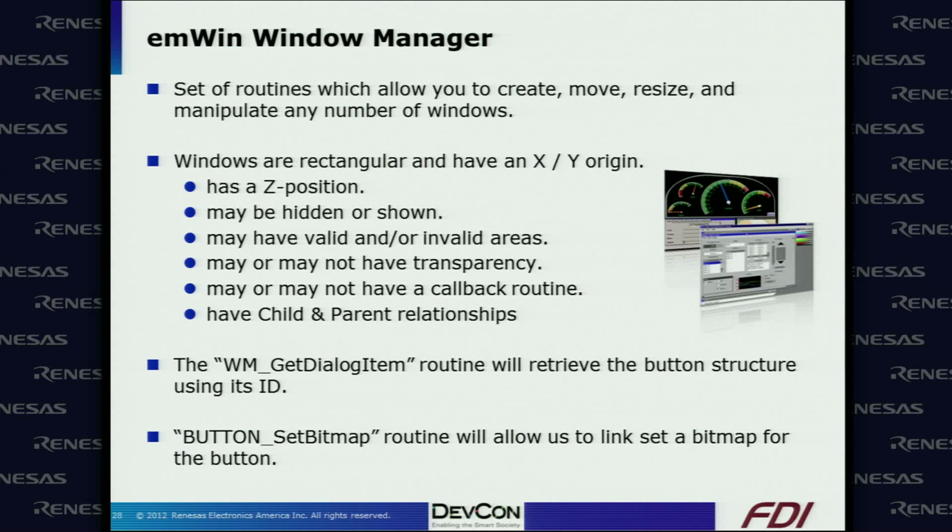I'd like to briefly touch on the emWin window manager because we're going to use it today to add our graphics. The emWin window manager provides features found in the standard user interface frameworks, allowing widgets to be created, moved, resized, and placed in subwindows. Additional features also include enabling, disabling, Z positioning, and transparency. In our application, we'll be using the window manager get dialog item routine, and this is going to retrieve our button structure for us. And then we're going to use the button set bitmap routine, and this will link in an image for that button.